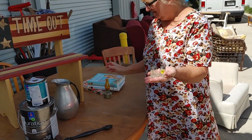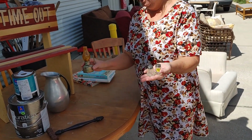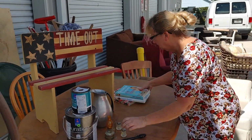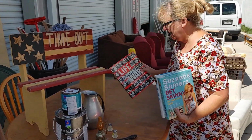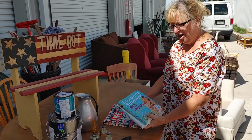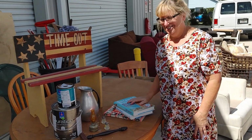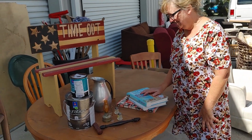And the two salt and pepper shakers. Little lantern. And I got some books. Suzanne Summers and Life Goes to War. All of this for the grand price of $10. Well, you can't beat that. That's why I love this place.